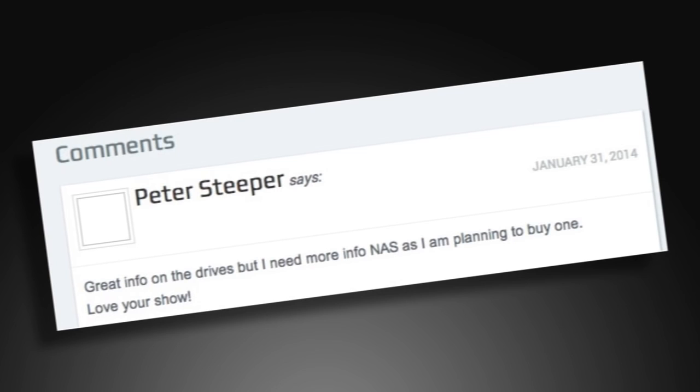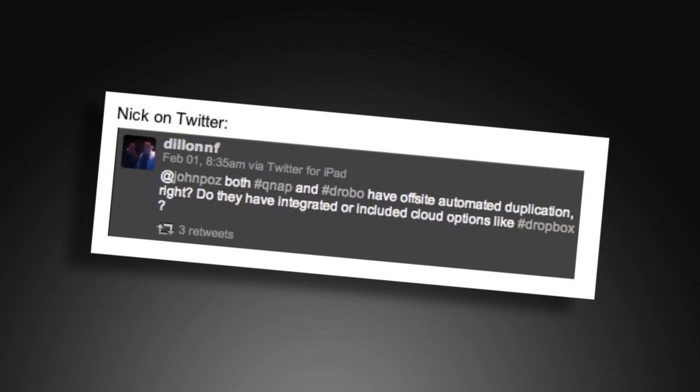Peter over on the Geek Beat blog said, great info on the drives, but I need more NAS info as I'm planning to buy one. Nick over on Twitter said, hey, QNAP and Drobo both have off-site automated duplication, right? Do they integrate things like Dropbox?